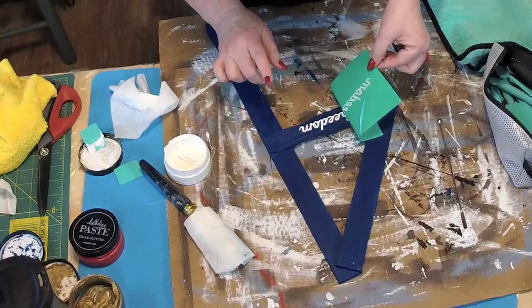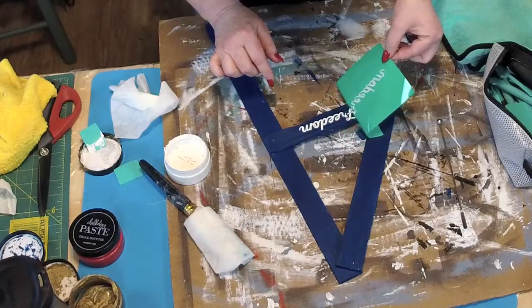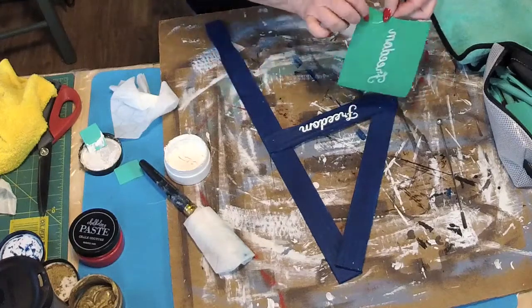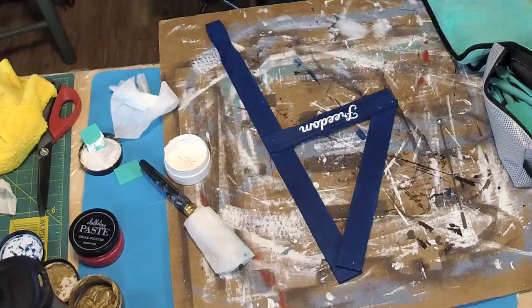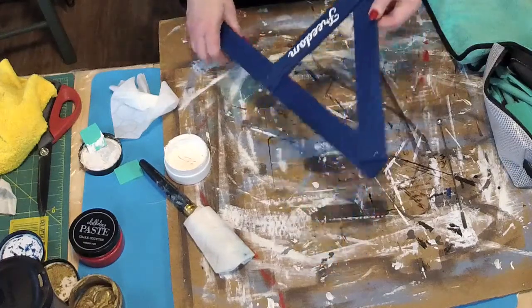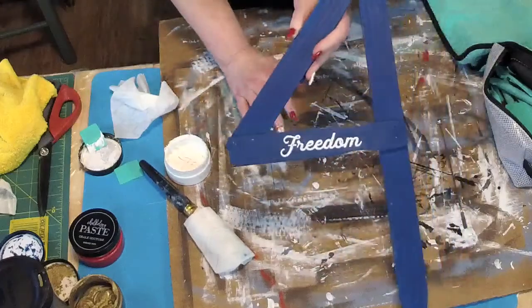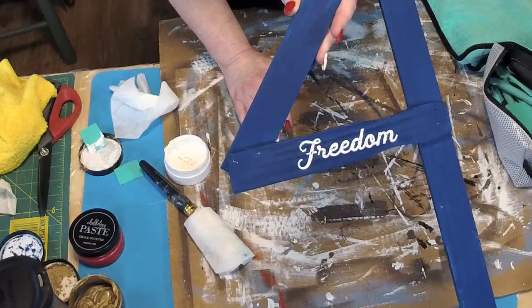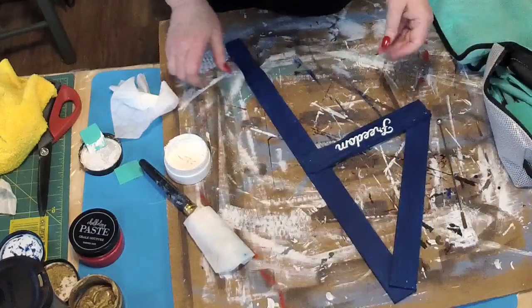So with our creamy dreamy paste, you guys, I'm not sure if you know, but you want to pull it up a little bit slower with the creamy dreamy. Okay. And the creamy dreamy dries even a little bit harder, but how cute is that? For freedom. I love that.